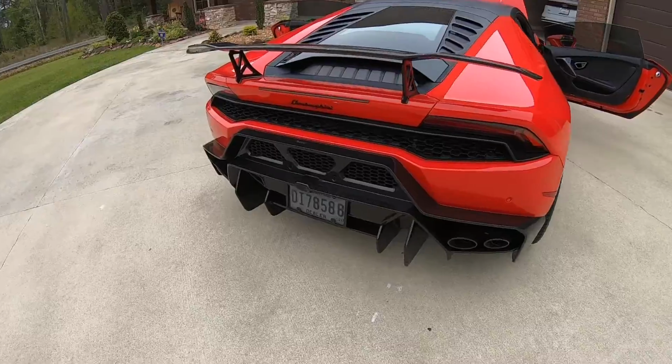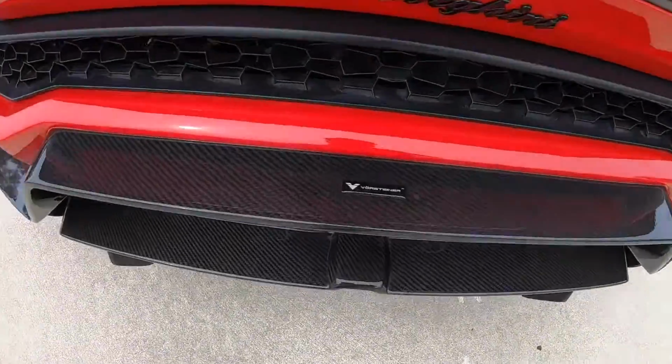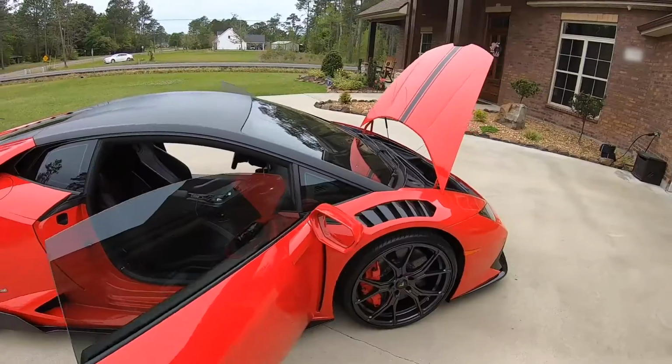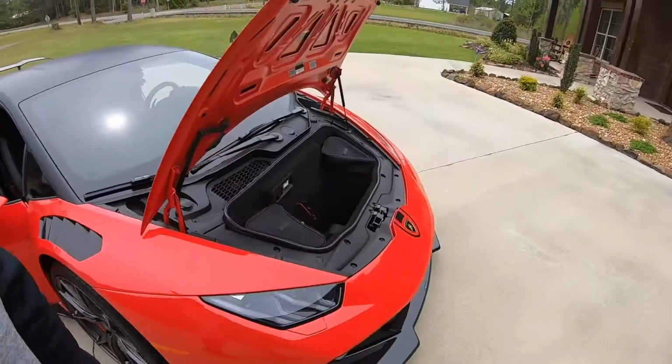But the guy that got the car is the guy I got the Lambo from. He wanted it, so it was perfect for him, perfect for me. Pretty much traded and did a difference on the cash. So it has a full Vorsteiner kit, rear diffuser, carbon fiber wing. It has the mesh carbon fiber engine bay, matte black roof, single stripe across the hood. It's pretty much a package.